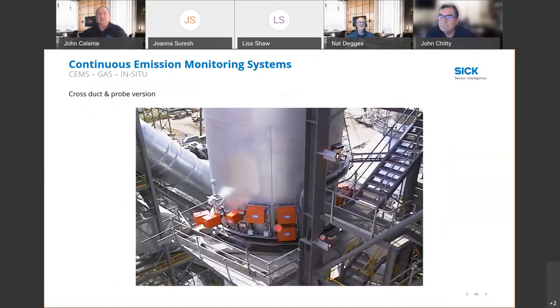So last but not least is the in situ measurements. So this shows a lot of orange boxes around here, a lot of the in situ ZIC analyzers to make multiple measurements around the stack itself. Some of these are probe and some of them are cross duct. It just depends on the analyte that you're measuring and the range, and also spatial requirements on the application itself.